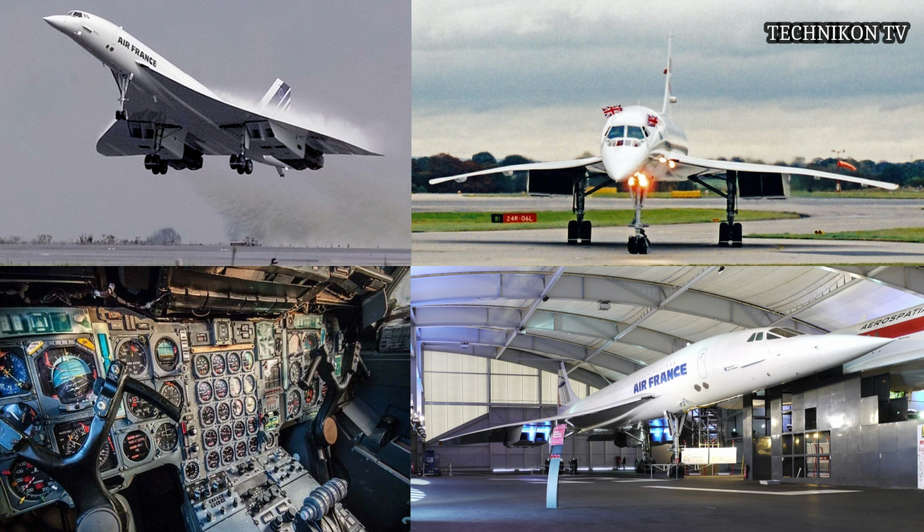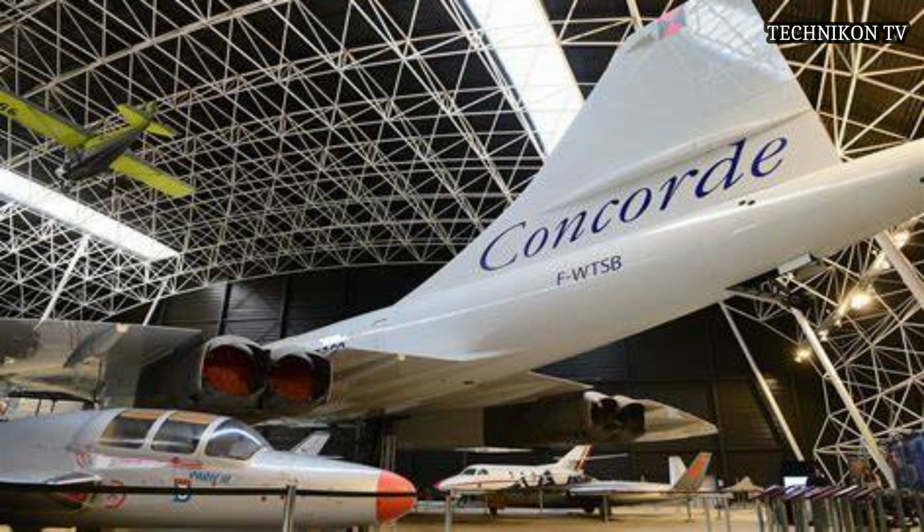Here we are at the museum. I shall give you the name. And before us, this is a Concorde. This is one of the last Concordes which is stored here at the museum. And I shall take you guys through.